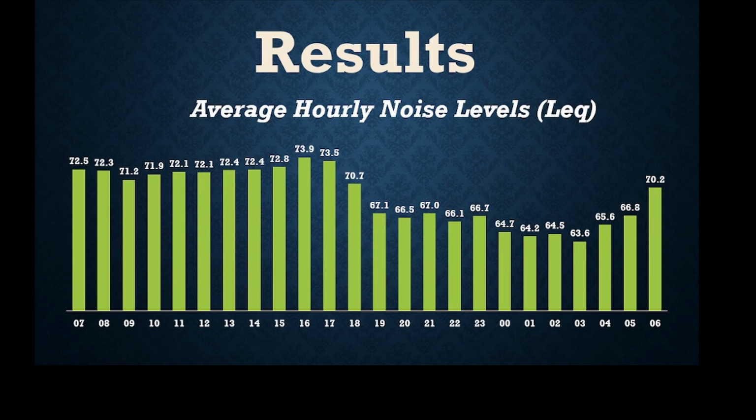Just for your information, this noise metric is used in a lot of noise guidelines, and the purpose is to identify noise impact at residential and commercial spaces. Now, from looking at this chart, the noise levels during the day, from let's say 6 a.m. to, it looks like, 6 p.m., are in the 70s. The lowest noise level was measured at 6 a.m. and it was 70.2 decibels. And the highest noise level was measured at 4 p.m. and it was 73.9 decibels.